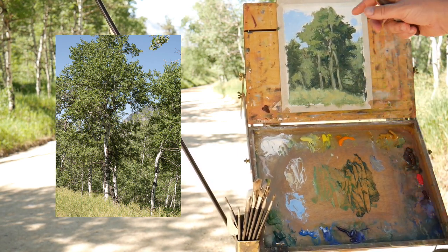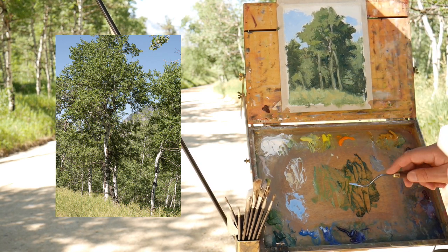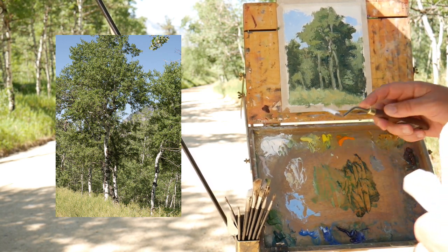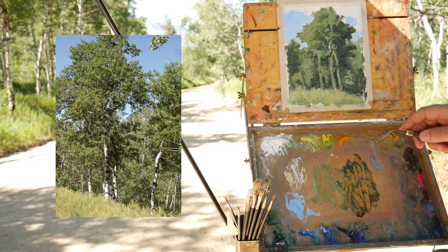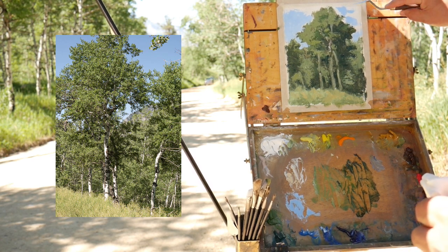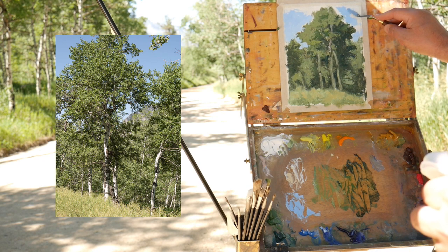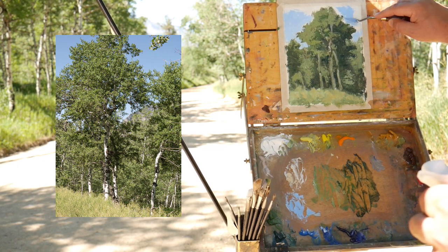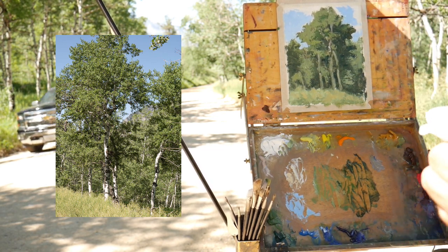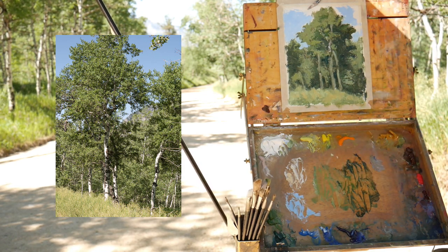So as the sky goes up, it gets a little bluer. So I'm just adding more cobalt. Trying to keep this mixture really clean. You can see I'm just applying most of this with a palette knife. No real rhyme or reason for that. It's really probably just because I'm too lazy to put my palette knife down at this point.